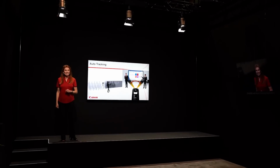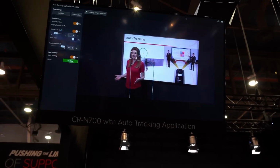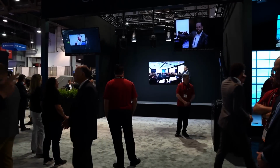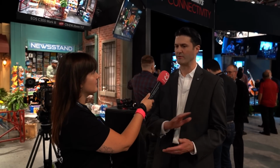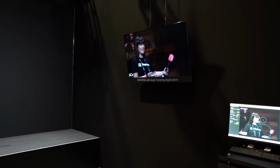We also made new firmware add-ons for our PTZ cameras. So we've increased the capabilities of the PTZs with a whole number of auto tracking and auto loop capabilities that are added on to not just the CRN 700 but the entire indoor PTZ line. So what you'll see over here is the auto tracking capabilities of the PTZ, framing, exclusionary areas, primary areas, all being able to be set within the software, and then you set it and let the PTZ camera track. It'll maintain framing, zoom, focus.